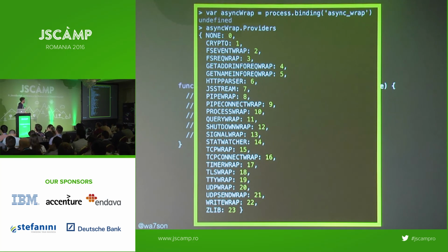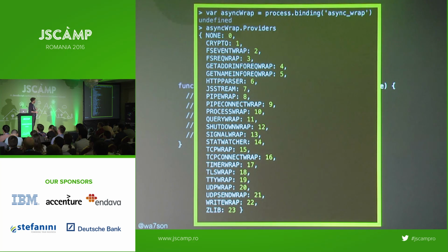And if you run it in the console, if you try to bind to async wrap, you can access the .providers property, and you can see all the providers that we currently have. So for example, if you wanted to do something just with timers, and you didn't care about anything else, you could check if provider was the value 17 or providers.timer wrap, which is probably a little bit easier in case they change the number, which you do sometimes.